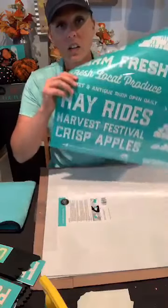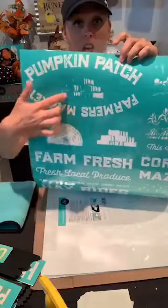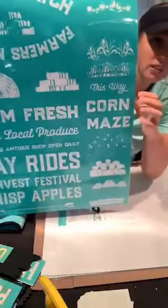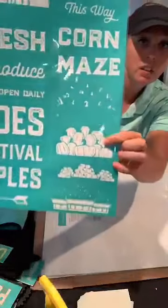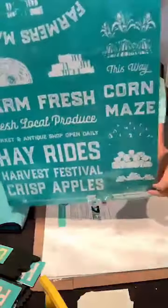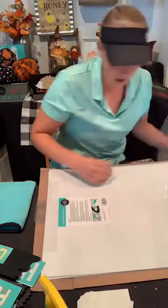Everything I can get on. Isn't that adorable? So pumpkin patch, farmer's market. These are little square bales. These are the round bales. Farm fresh has all the words. Hay rides, and then it has the hay, obviously. Corn maze, and then it has the corn. It has the pumpkins and the tops. It has apples in the buckets for apple crisps. Isn't that cute? This is the vintage truck add-on, fall.